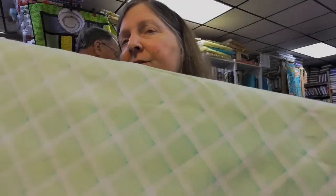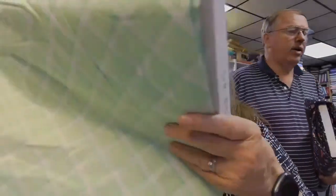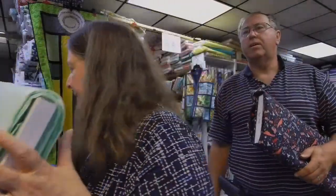S&P. This is a green and white diagonal plaid. Very pretty. Very, very pale green. It's not your eyes. You can rub them all you want. It will always be pale. Pretty, pretty fabric. S&P 373 by Canvas, which is a division of Vinartex.